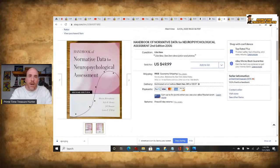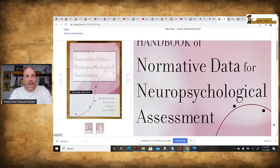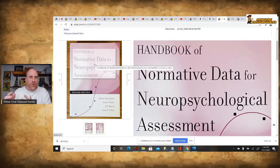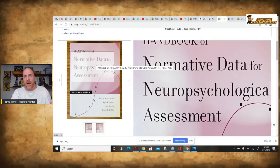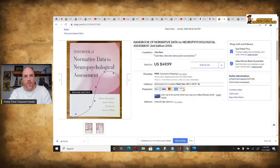Now, the next item, which is a $50 sale, has nothing to do with anyone that I know purchasing it. This is a little kind of inside trade secret. As some of you know, I work full-time as a neuropsychologist in a hospital, and this is a book about what I do. It's called The Handbook of Normative Data for Neuropsychological Assessment. And if you open it up, it's very boring. It's just a way to score tests, and there's a lot of numbers and data in there to do the types of assessment that I do.